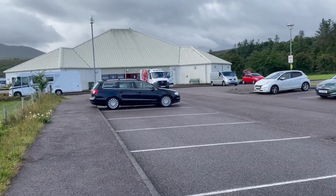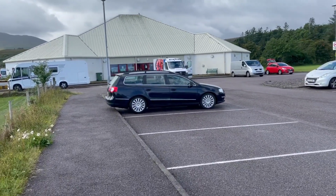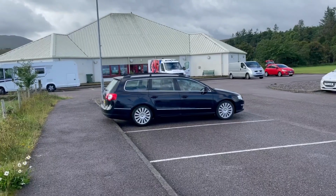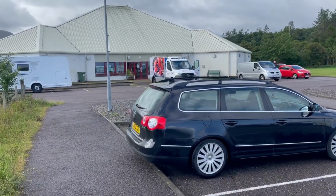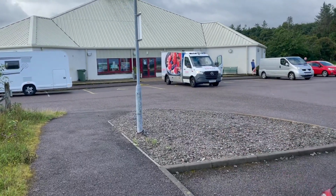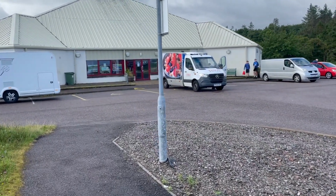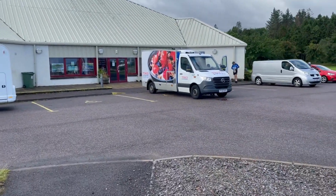So we've taken the precaution, stocked up with staples, and we'll still buy some food on the island, of course, because we're going for 3 weeks, but we just wanted to make sure that if, given the current climate, there was closures or anything like that, we could survive. So we've done a click and collect shop. I think it's wonderful that they're using community associations like this. It's a really far-sighted step by Tesco, and well done to them.